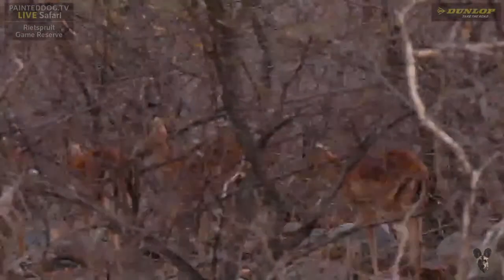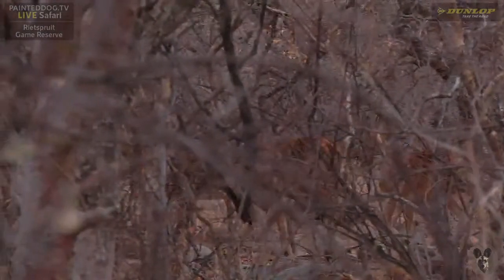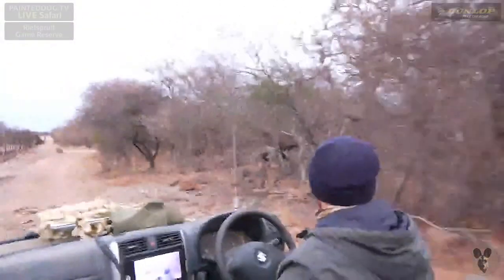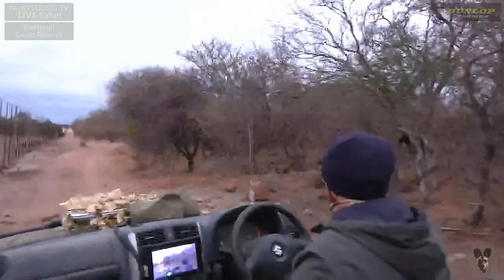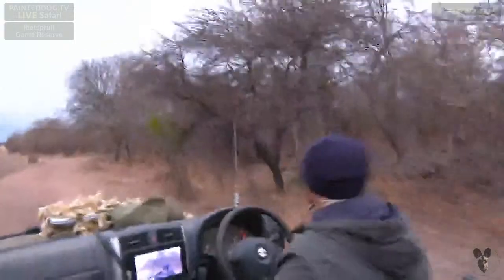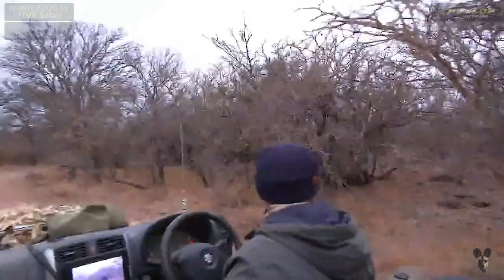Another small herd, that's quite common from what I've seen. You don't see these big herds of impala. Maybe I just haven't been here long enough to see the big herds, but often you just see these small herds, a few individuals. I'm going to go forward and see if we get a better view of them. They are moving towards a road.